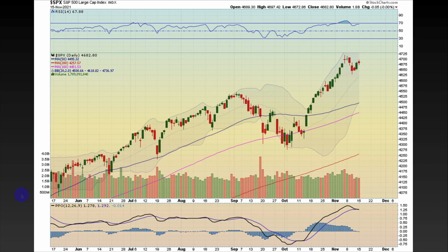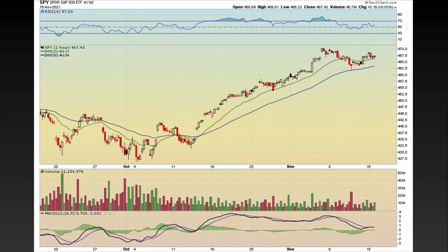Let's look at the S&P 500. It gapped up and just basically stood there all day, came down, bounced up. Finished down 0.05 on the SPX, but the SPY, well, we had to jam that one up, right? Up 0.16 on the day, and we're above the 20 and the 50 EMA on the 2-hour time frame. They're both sloping up still. This doesn't look bearish. It doesn't.